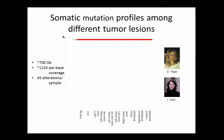So in aggregate, we have about 700 gigabytes of data that was generated from this with 115-fold per base coverage, which gave us about 45 alterations per sample, meaning every one of the tumors that we looked at had about 45 alterations in them. At the bottom, you're looking at the P53 signature, the STIC lesion, the left tube. This was done before or after it was embedded in formalin to make sure that we weren't seeing differences. The right ovarian tumor, the rectal metastasis, the appendiceal metastasis, and the omental metastasis, right?